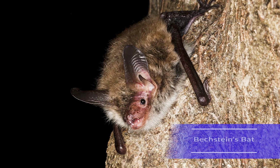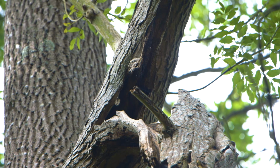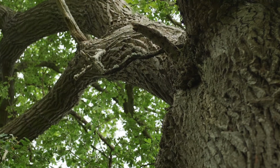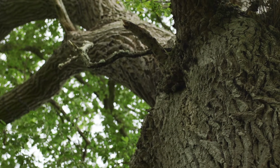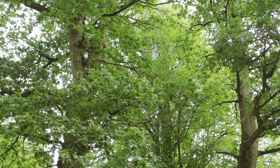The Bechstein's bat favours broad-leaved woodland, veteran trees and dead wood. Another woodland specialist that will roost, breed and hibernate in tree crevices and cavities. It forages for moths within woodlands with a closed canopy and dense native understory.